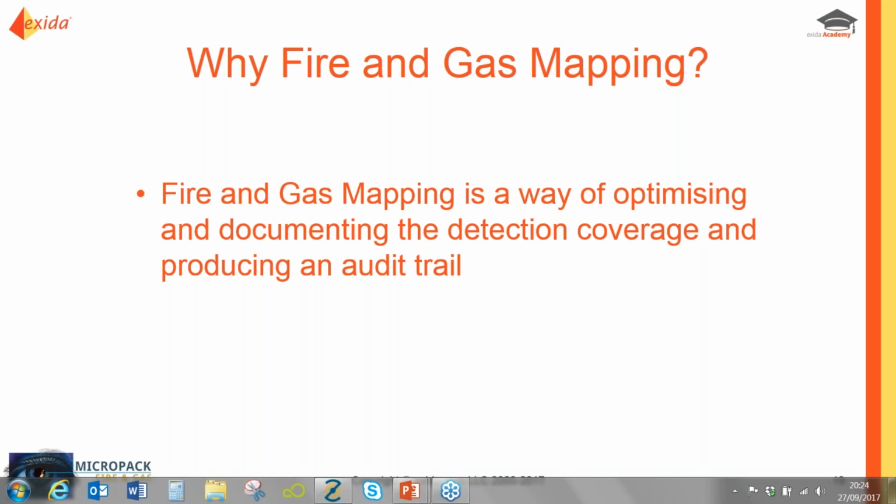We do have a few guide documents from certain operators, and we'll come to that later on, but there certainly isn't an international standard. So when we're designing these systems, we need to apply a performance-based principle. We need to risk assess the area, determine what the escalation potential is, and design our system accordingly from there. And that will allow us to, one, achieve an optimized system. We need to make sure that we're not over-engineering the system by placing loads of flame detectors and loads of gas detectors into the area that we're trying to detect.